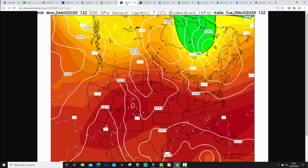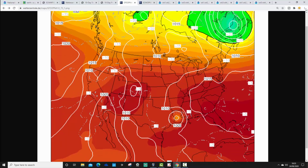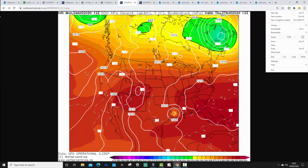That's how the GFS is looking for tomorrow, on Tuesday, then. So we've got a ridge of high pressure through these western states. A bit of a trough of low pressure is digging into the north and into the northeast as well. There's the circulation that is Laura, by the way. So this is Hurricane Laura.